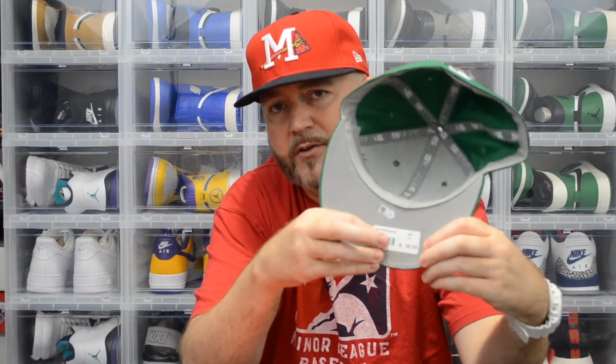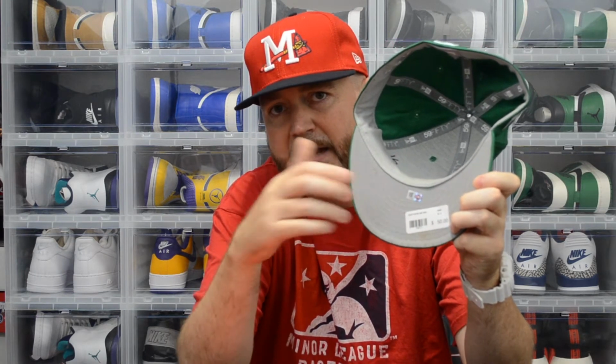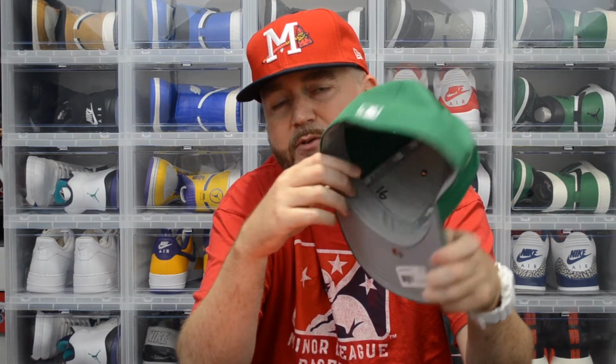Got this for $50 from their game use store. I figured, you know, just the fitted alone would have been close to $40 if you just bought one off the shelf. And I love Charlie Culberson. He's a great guy. It has the MLB authentication hologram here. We'll get into that in a few to show you how to look it up so you can find out the details about your particular hat if you have a game-used hat.